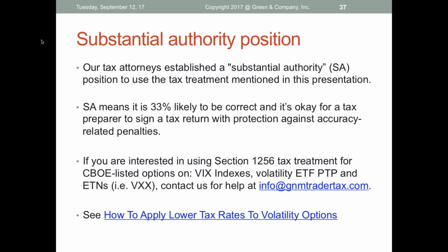Our tax attorneys, Roger Lawrence and Mark Feldman, have established a substantial authority position to use the tax treatment mentioned in this presentation. Substantial authority means it's 33% likely to be correct. That's pretty low. And that means it's okay for a tax preparer to sign a tax return, and the taxpayer will rely on the SA opinion for protection against the accuracy-related penalties, the negligence of 20% and the substantial understatement if it's off by a large amount of up to 20%. So it could be up to 40%.